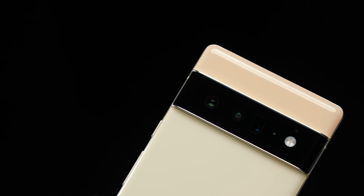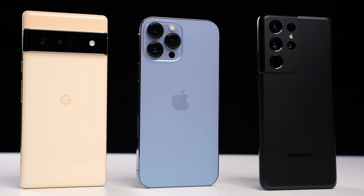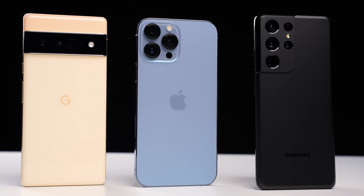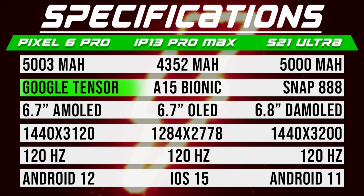The Pixel 6 Pro battery test is here, where it's going up against its biggest competitors in the iPhone 13 Pro Max and Samsung's Galaxy S21 Ultra. Taking a look at the spec sheet, for the first time, the Pixel is powered by Google's own Tensor SoC. The iPhone's rocking Apple's A15 Bionic chip, while the S21 Ultra variant that we have is using Qualcomm's Snapdragon 888.